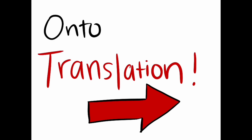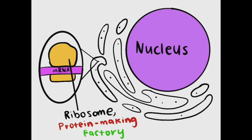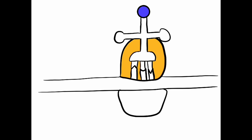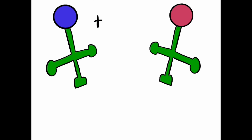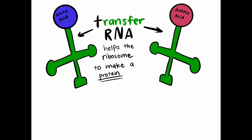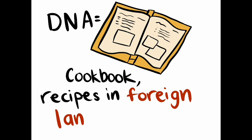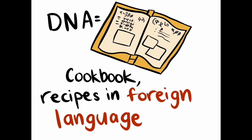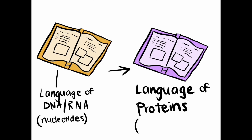Translation is the process by which a protein is created from the information contained in the mRNA transcript. After transcription, the mRNA transcript binds to a ribosome, the protein making factory of the cell. The ribosome reads the mRNA and, with the help of transfer RNA, or tRNA, makes a protein. Imagine that the DNA recipe and all of its instructions are written in a foreign language. Before the cell can make a protein using a recipe in DNA, it must translate the recipe from the language of DNA and RNA, which is in nucleotides, to the language of proteins, which is in amino acids.